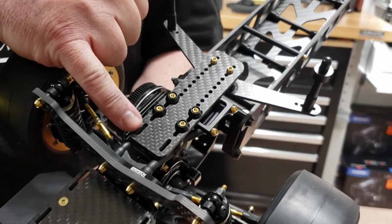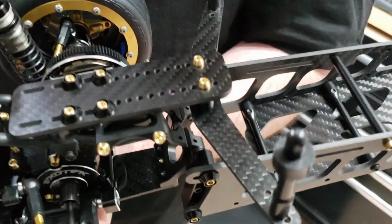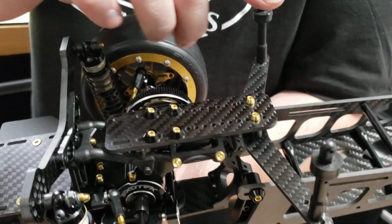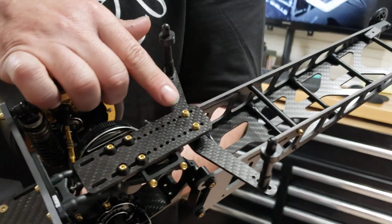The RDesign rear body mount system back here includes an aluminum fan for your motor. Now this thing not only is adjustable up and down, but is also adjustable to and fro. It includes some rear body mounts, and you can put those in many, many different positions.